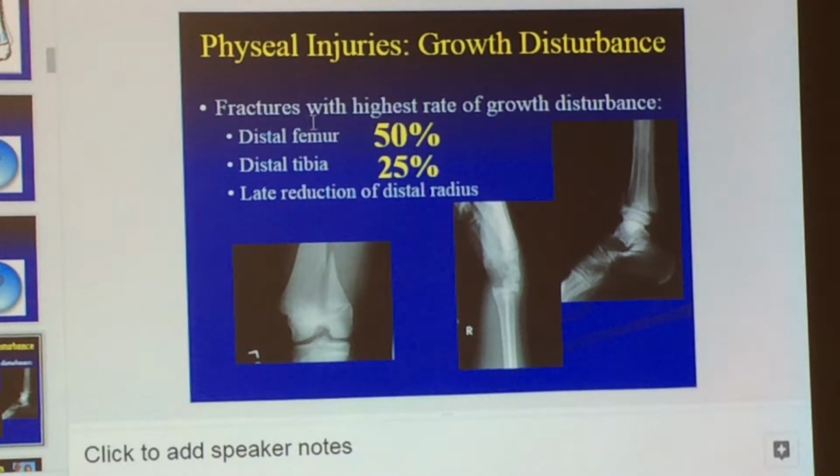The highest rate of growth disturbance in a physeal injury is number 1, the distal femur, where about 50% have a growth disturbance. Second is the distal tibia, at about 25%, and then the distal radius. So when we talk about femur fractures in kids, it's so important for them to follow up with us, as well as tibia fractures.